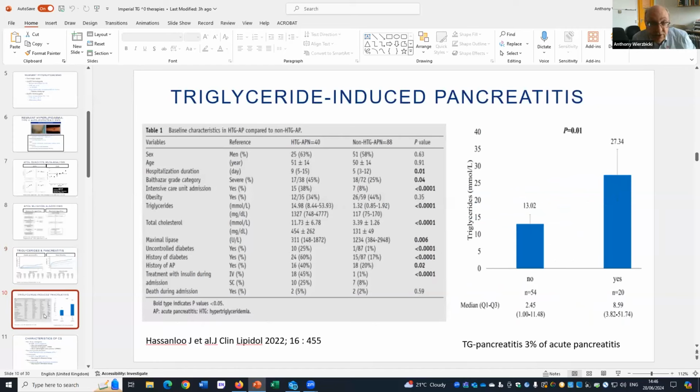Hypertriglyceridemia-induced pancreatitis also tends to be slightly more severe than pancreatitis caused by virus-related disease, which is generally the common cause otherwise, or alcohol-related pancreatitis, which is without hypertriglyceridemia. And you can see the hospitalization duration is doubled. The intensive care admissions are doubled. They generally tend to be less obese.